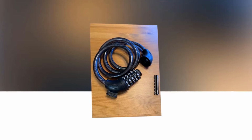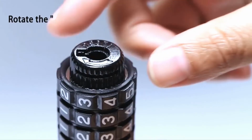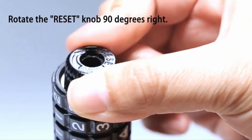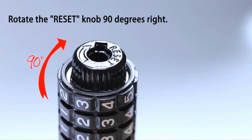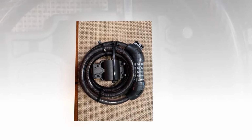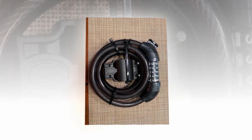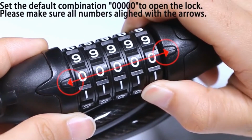Protective vinyl coating helps to prevent scratches and provides longer-lasting wear. This cable measures approximately 4 and a half feet in length and can be carried easily by different users. It also features a self-coiling design, which makes it convenient to use. The combination locking mechanism allows for keyless convenience. You don't have to worry about losing your key or forgetting to bring it. The code can be reset.